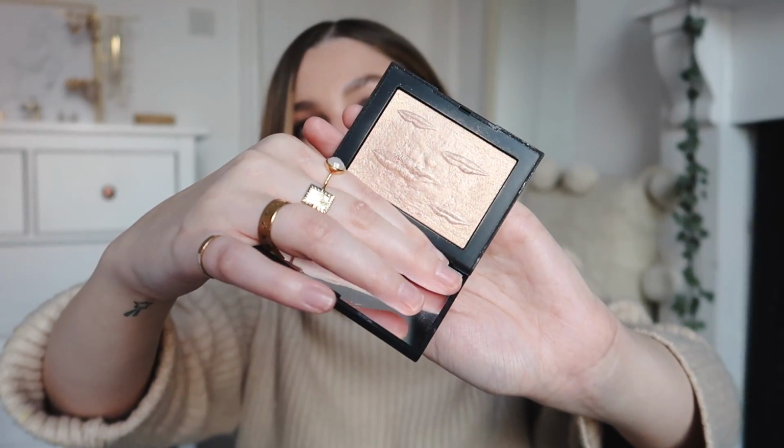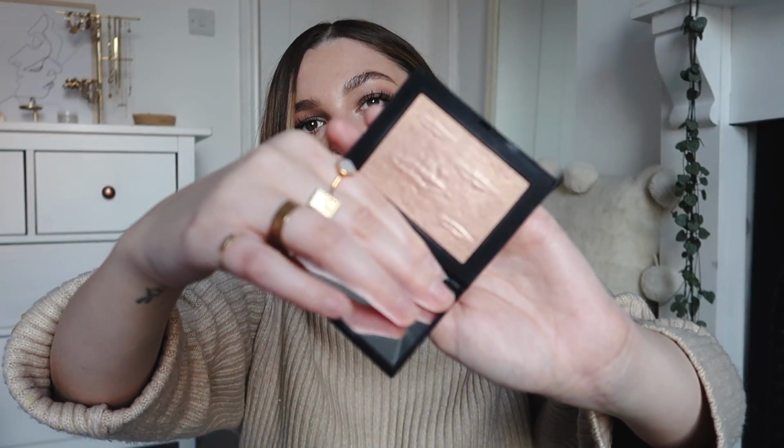It's called Double Take and it's a very glowy, very champagne-y, shimmery pink highlighter. It's got the most gorgeous, you can still kind of see the imprint of lips in there. You can put this all over your face. It's not the kind of highlighter that you just want to stick to cheekbones. You can use this all over for a really subtle but radiant glow. It's amazing. Best brow product is a new entry to the category.